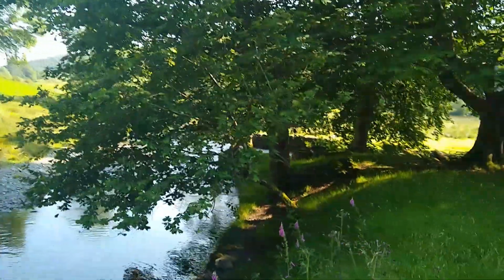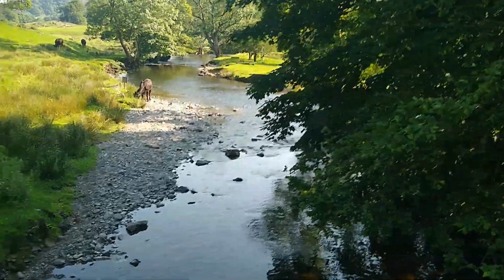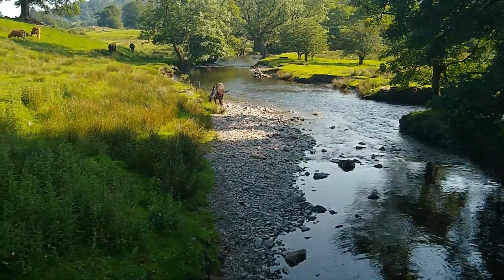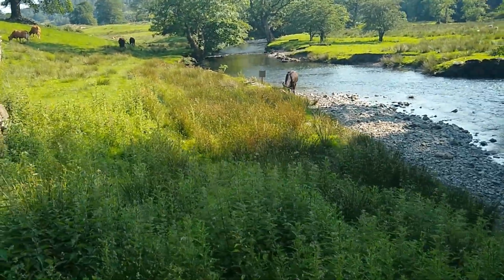You can also see the next two Wainwrights on our route. We've got Great Rig and Heron Pike. Of course, what you can't see is Stone Arthur, which is a little detour just past Great Rig.